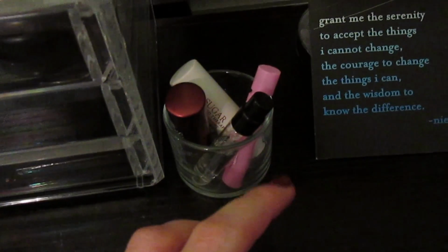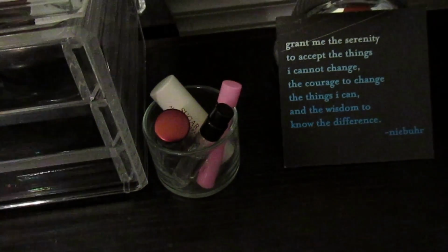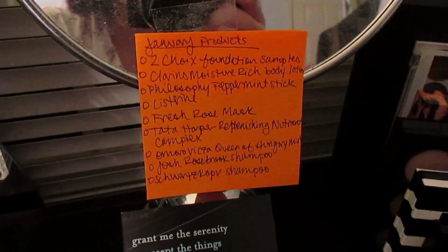Okay, then I have my mirror, and I just have this little tea light thing with my Fresh Sugar lip balms and some perfume samples. I have the Serenity Prayer, and this is where I keep my list of products that I'm working on each month for my Project Use It Up.